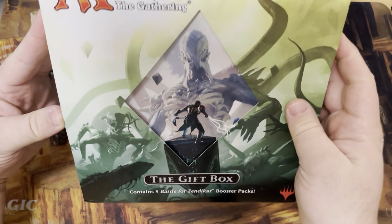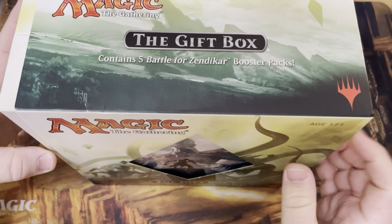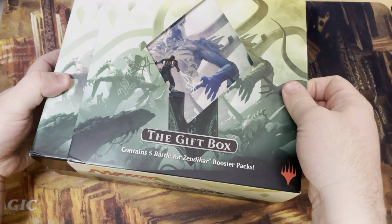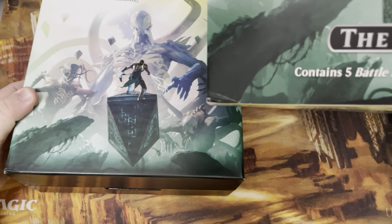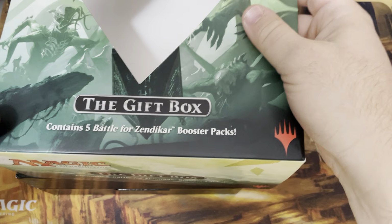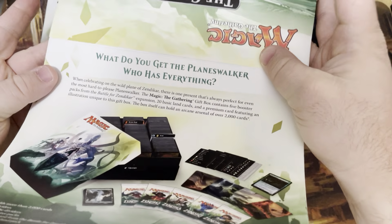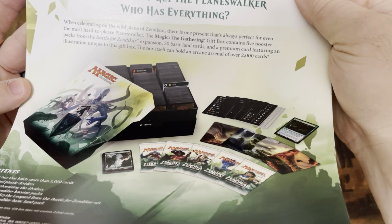So this is kind of cool. This is like the outer sleeve. I didn't keep this outer sleeve, so it's cool I get to experience this part again. I just kept the inner. Let me take that off. Nothing on the inside, it's just a plain white thing, but let's look at this a little more closely. Oh my goodness, it's so big. What? You get the Planeswalker who has everything.